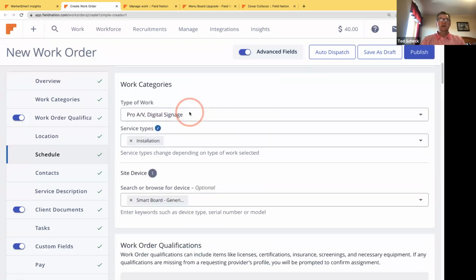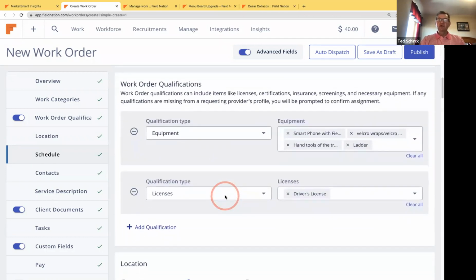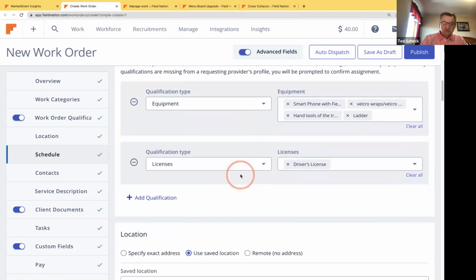Next, we're going to take a look at matching the provider to the work. We're going to tell them what type of work this is, what they're going to be doing on site. What are they going to be dealing with when they get there? What are they going to need to have with them when they get there? What tools are they going to need to have in their toolbox? What licenses and or certifications?